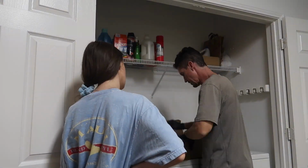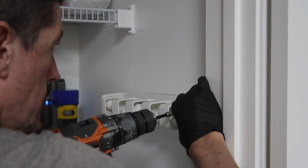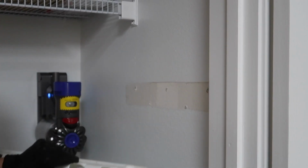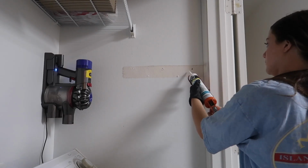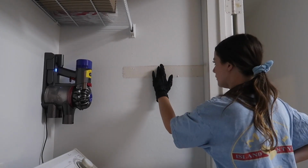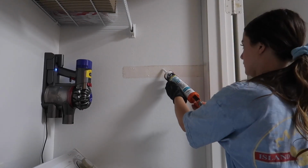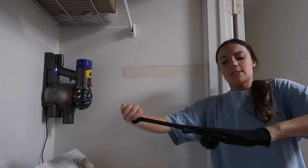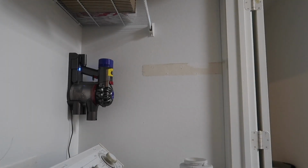Then we started on this broom rack. This one is really just not good. One of them I think is broken, so you can't put anything in it, and it just looks kind of old. So we took that one out. I ordered one on Amazon several weeks before we went up there. There it is. And then I caulked the previous holes. And I couldn't get my glove off. And then I painted over it as well.